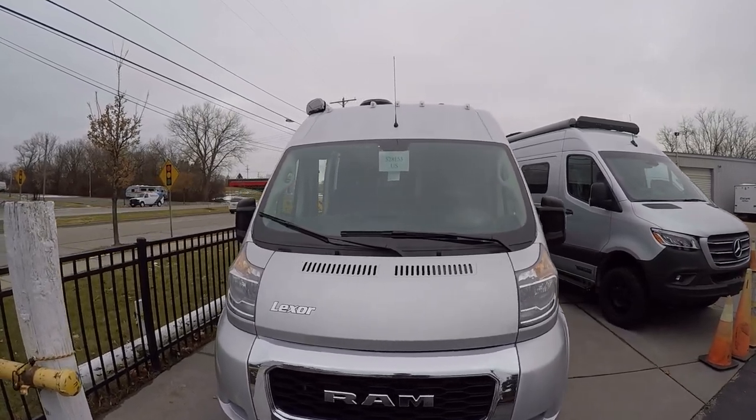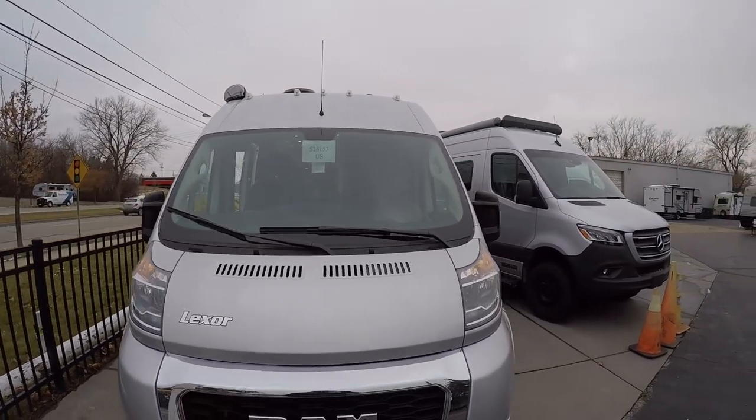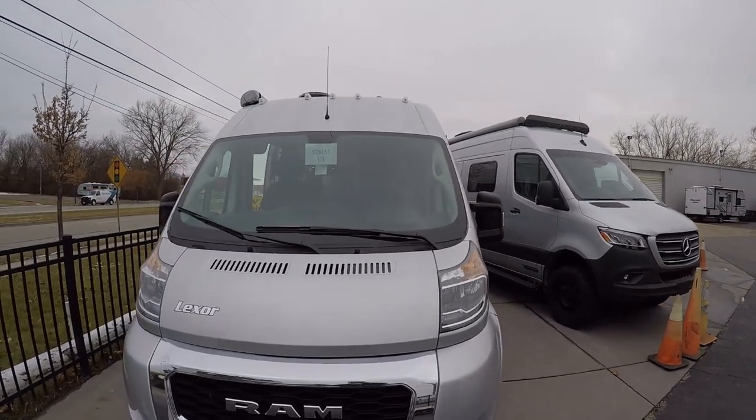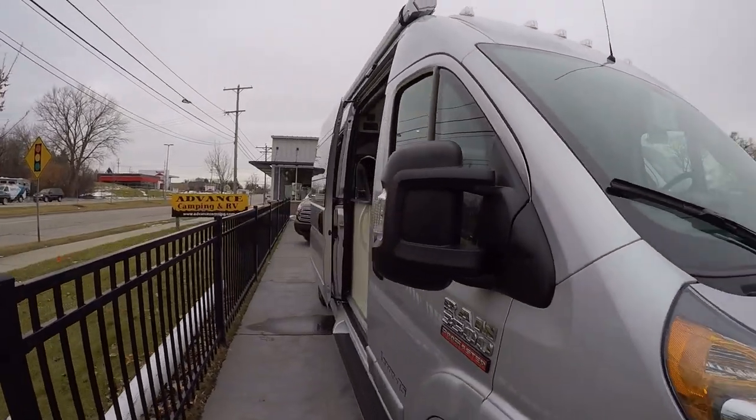It is going to be fully loaded. We have 285 watts of solar on the roof. We have the painted fender skirts. We have the screens on the front and back. It is loaded. So let's take a quick look at our Lexor here.